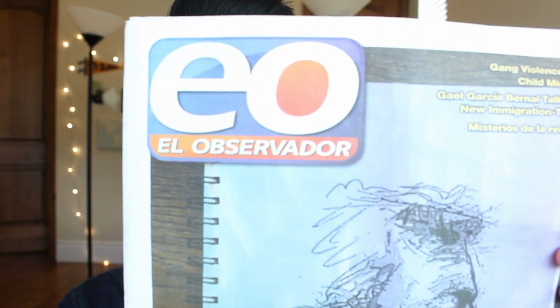So after you file for your name change and get your court date, you're going to need to go to a local newspaper and publish your name for a month. You don't have to do this if you're changing your name for gender identity reasons, but for all of the other reasons, you do unfortunately have to do this. This is the newspaper that I published in.